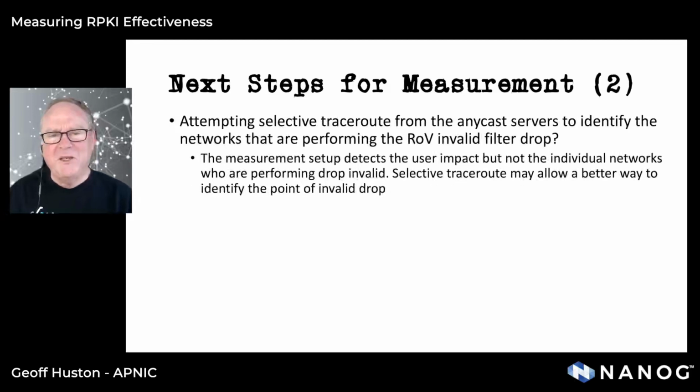I'd actually like to understand the distinction between the folk who are riding on the back of transits who do it and the folk who are doing it. And one way of doing this is to do selective traceroute, some kind of bombing traceroute from the Anycast servers, to thread in and find the point where the traceroute stops. Now, what we're doing now is user impact, but I don't know who's actually doing the dropping. Selective traceroute might expose that.